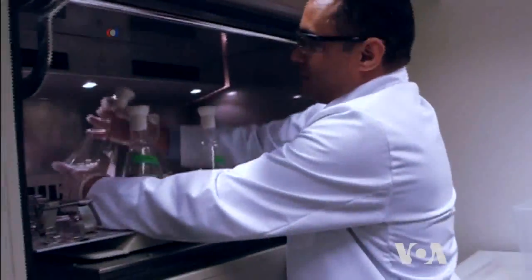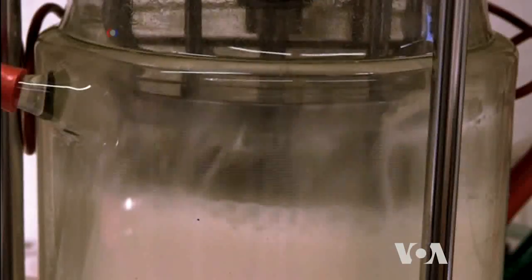There is no waste in this process, and no chemicals at all have been used. Scientists say animal feed made from feathers may be ready for production by the end of next year.